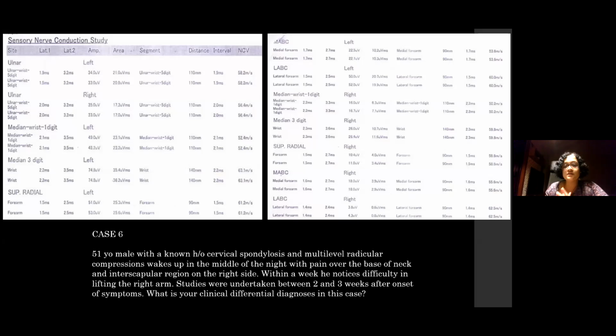So let's look at the nerve conduction studies. So you have your ulnar is looking normal, SNAPs are looking normal. Your median, left median is fine.